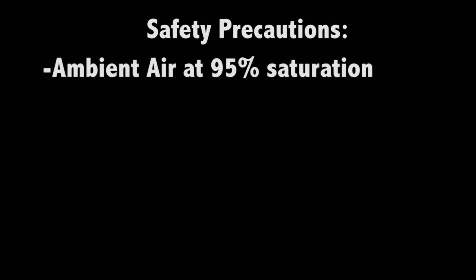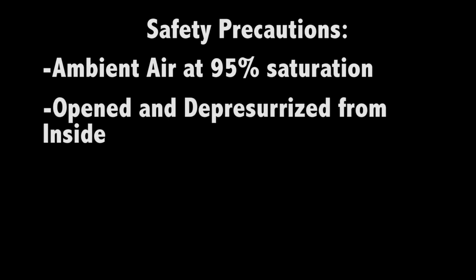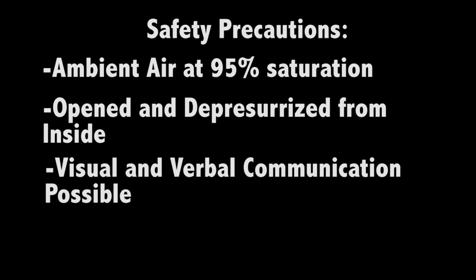We're going to discuss today some safety precautions. First of all, hyperbaric oxygen therapy chambers are safe. The chambers use filtered ambient air, so there is no risk of oxygen toxicity to the body, even with regular use. The chambers can be pressurized and opened from inside. Once inside the chamber, both visual and verbal communication is possible with the outside.